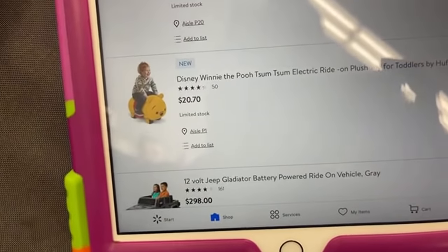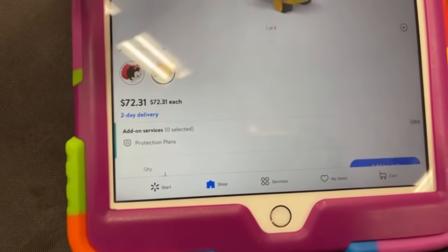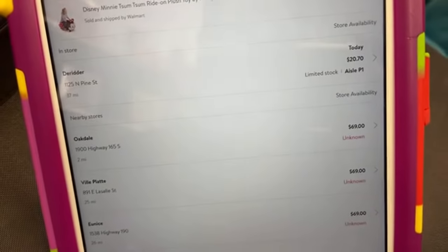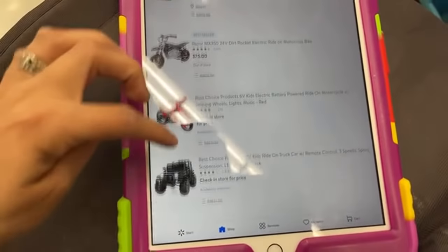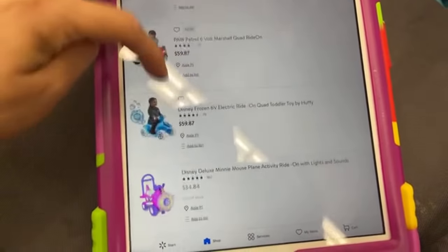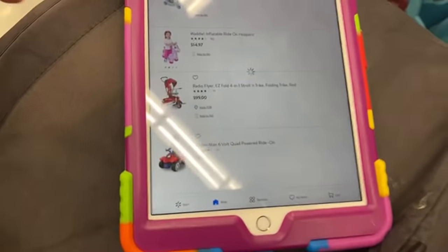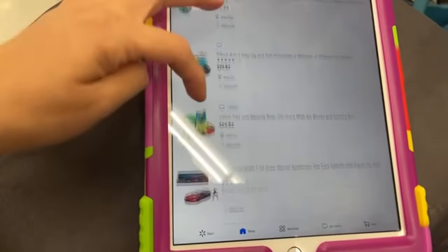It showed the Winnie the Pooh one, but as soon as you click on it, it's going to show you it's not that one. It's this one. You click on the Minnie Mouse one, and then you go here, and that's how I knew it was 2070. Okay, let me see if they have the Tigger. Actually, I was looking for it earlier, and it was not showing it anymore because it was gone already. But it was $39. Yeah, they took it out already.